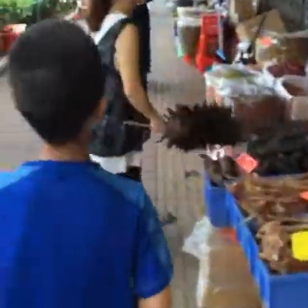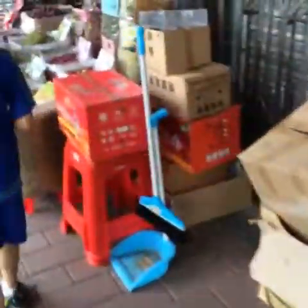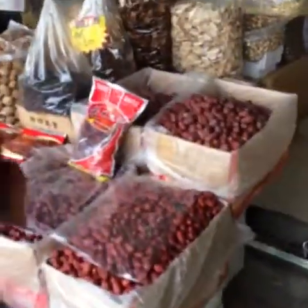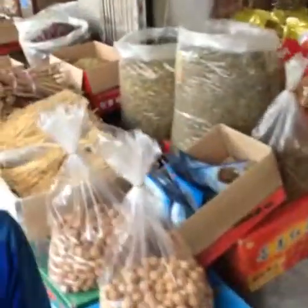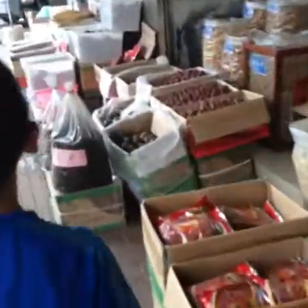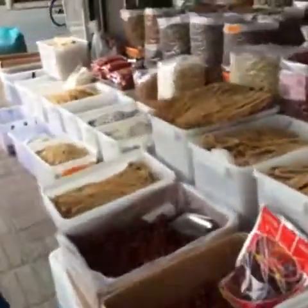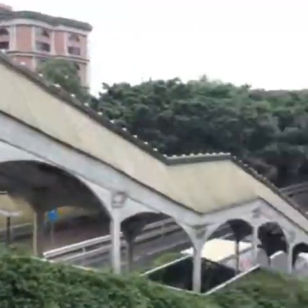Ben is checking out the hawkers along the way here with all manner of products, produce, I guess you'd say. Come on, keep going. He wants to stop at every little stall, of course. Now we're up on top of the bridge.